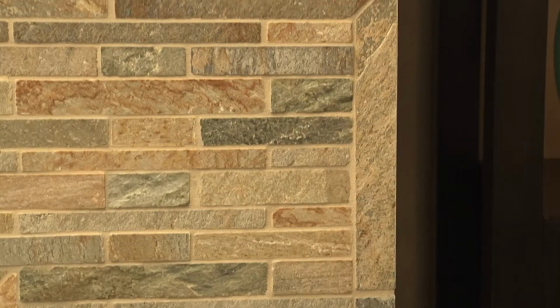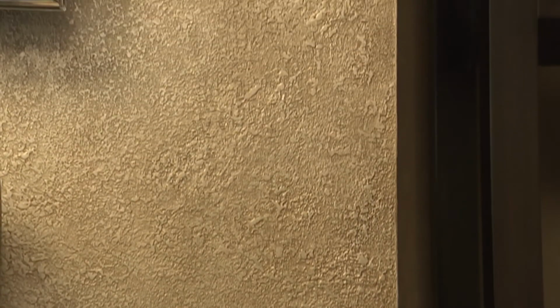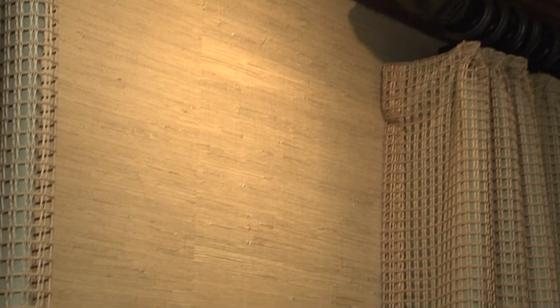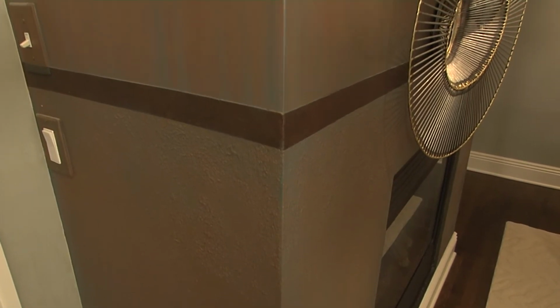The faux finishes specifically in this house were texturized, and also we added subtle colors to them so that the light would then react to those colors and those textures and play with the walls so that you can get a daylight change, an evening change, lots of different moods depending on the activity and the amount of people in the space.